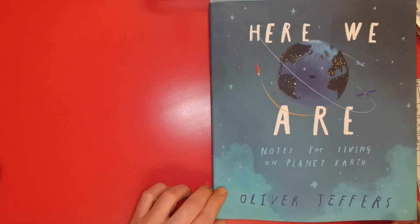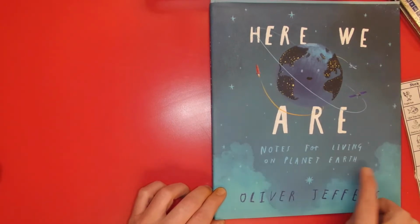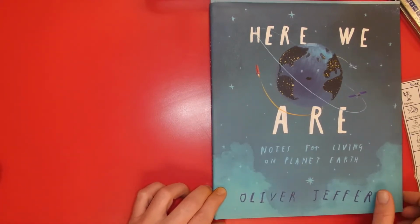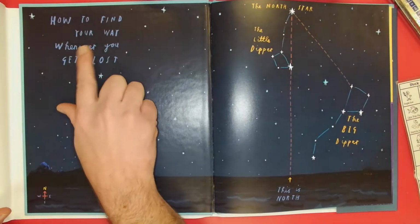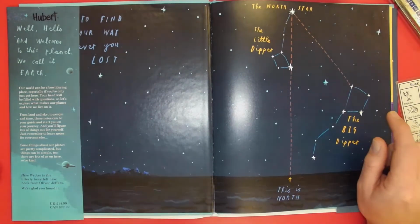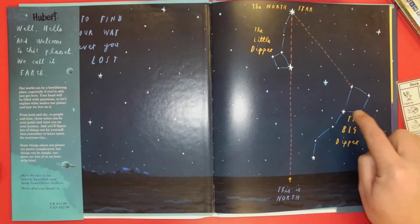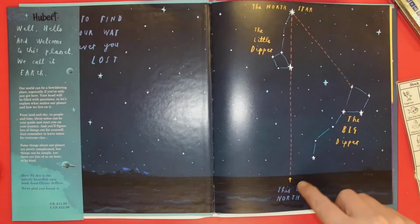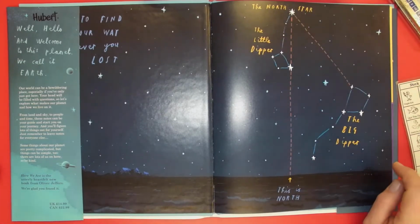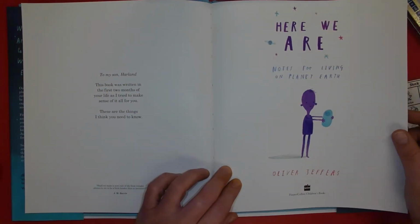All right, our story for today is Here We Are: Notes for Living on Planet Earth by Oliver Jeffers. How to find your way whenever you get lost: if you look up in the sky at the constellations, if you can find the Big Dipper, the constellation that looks like a big spoon, and if you can find the Little Dipper, you can find which way north is. Here We Are, Notes for Living on Planet Earth by Oliver Jeffers.